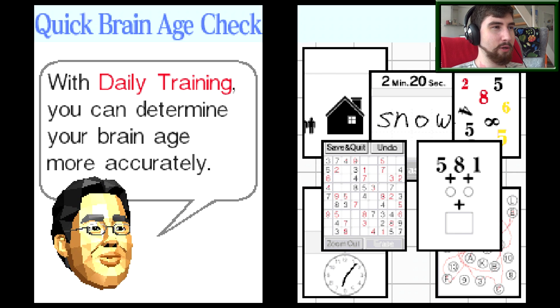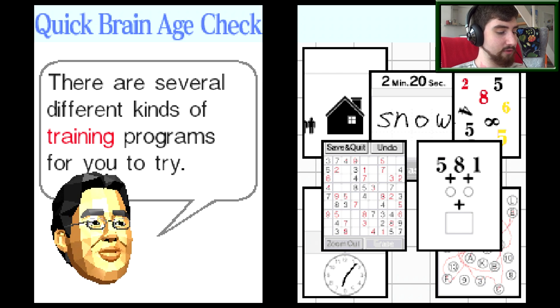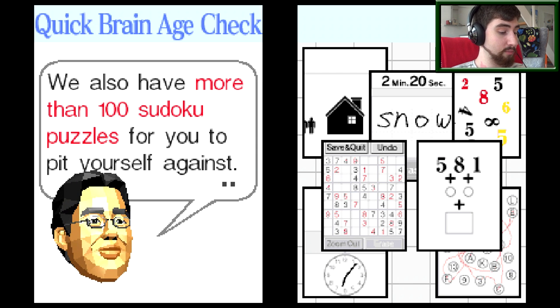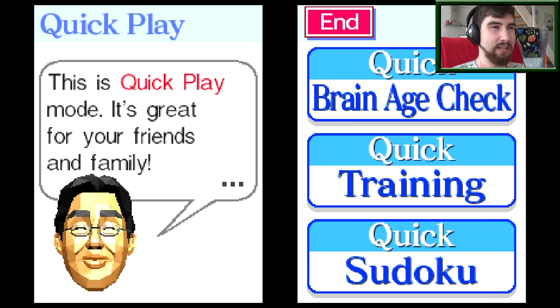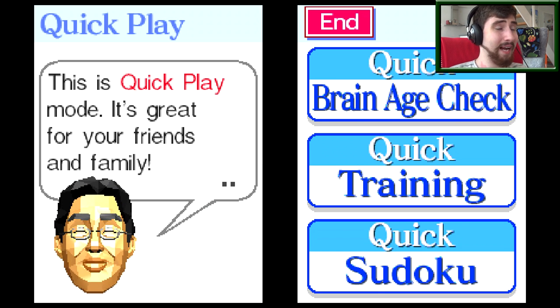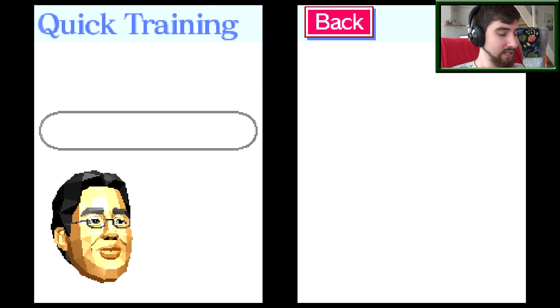With daily training, you can determine your brain age more accurately. There are several kinds of different training programs for you to try. You also have more than 100 Sudoku puzzles to pit yourself against. These are great ways to improve your brain age. Yeah, I'm not going to do Sudoku. No, no, no, no, no. I know how to, but that wouldn't be fun for a video. Let's see what quick training is.